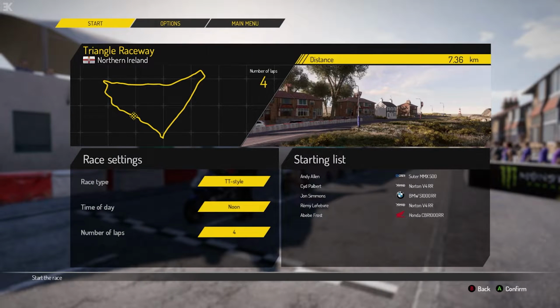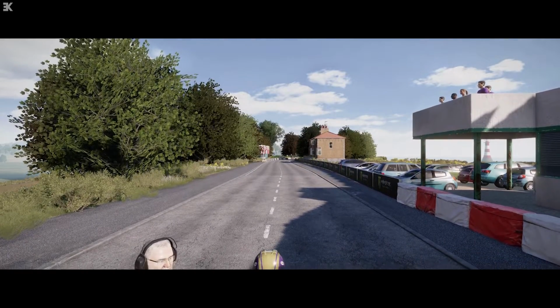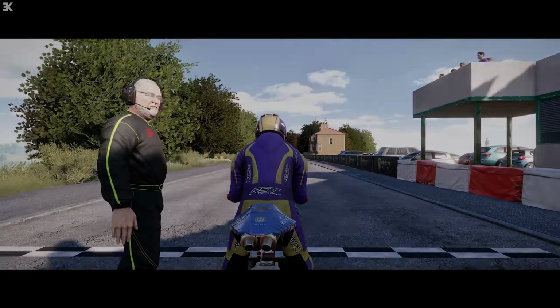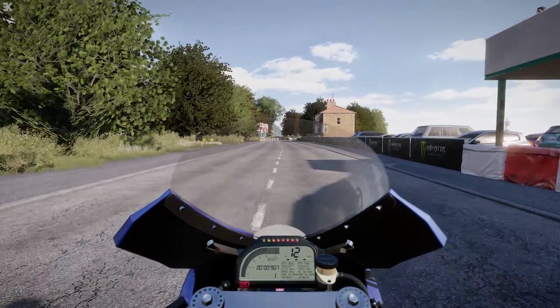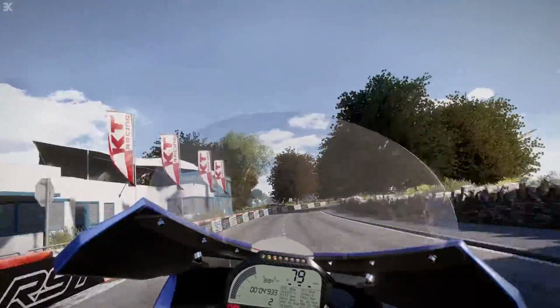So controller thoughts later. We are heading to the Triangle Raceways. 7.3 kilometers long. TT style event again. We've got 4 laps round here as well, as against a couple of Nortons, the BMW and Honda. Let's jump in then for this first event. I think it's again a 2-eventer. So I'll show you the first one and then probably much quicker in a second. So try and remember what this looks like.